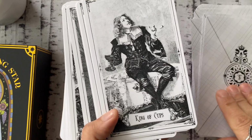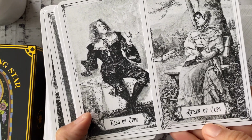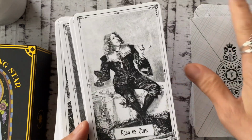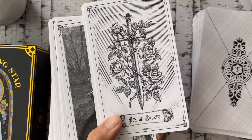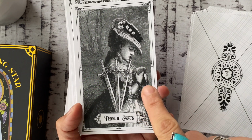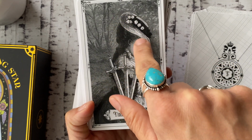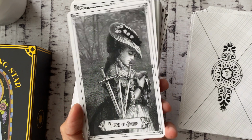Here's our king. Let's show you the queen. Aw. I love when they face each other. I love the directionality that's possible there, because I do read Lenormand and it is nice to have that option. Beautiful. Ace of Swords. I do love this 3 of Swords. Look at this poor bird. And I love the shape of her hat. It's just a beautiful image. Love it.